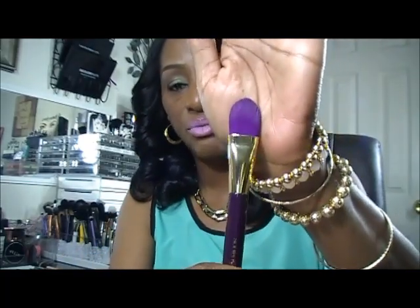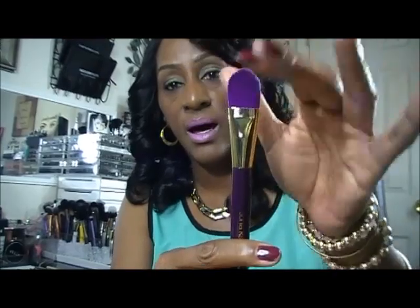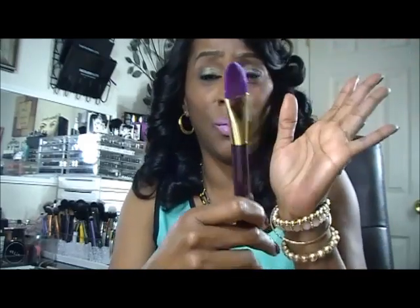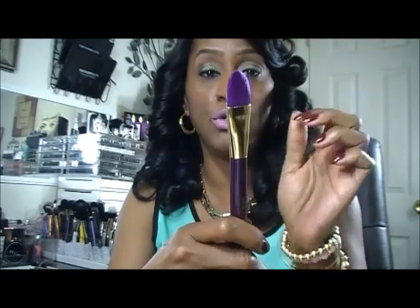Next up is the standard foundation brush, and this is synthetic here. I don't particularly use these, so out of all of them, I would say this would probably be the one that would get the least amount of use for me. I have a couple of them, and I don't use any of them, whether it's MAC, Sonia Kashuk, Inglot's, you name it. I just don't use the foundation brush, only because I feel like a lot of times it will apply foundation kind of streaky, so I tend to not reach for those.